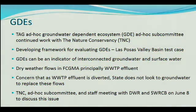Very good. So moving forward, groundwater-dependent ecosystems is an indicator of groundwater, surface water interaction and interdependency, which is something that needs to be looked at as one of the sustainability indicators within SGMA. And the TAG ad hoc subcommittee has been working with the Nature Conservancy, who's been putting together a statewide guidance document on how to implement this. And the Las Posas Valley has been a test case where they've been working on that with the TAG.